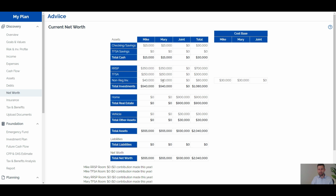So they've got about $80,000, it looks like, maybe in a joint account, so split equally, $40,000 each, maybe with a bit of capital gains there. So their cost base is a little bit lower, so they've had a bit of investment returns on that non-reg account. Overall, they've got a home here, so they've got a $900,000 home, which is great for late retirement, a great asset to fall back on, and they've got about $2 million total net worth. So in a good position.